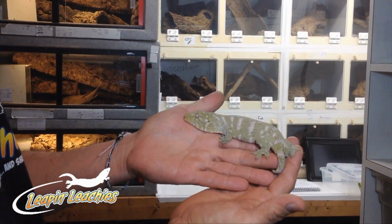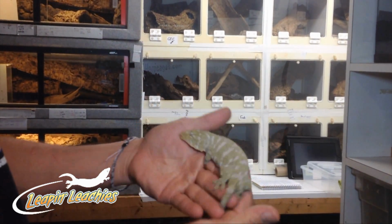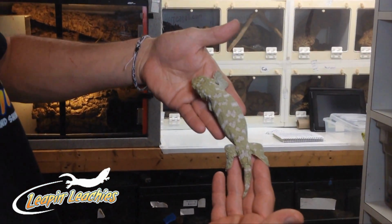This is a large juvenile, more standard-looking Brosse where you can still see the nice diagonal striping. Some pinks going on here. Pudgy little girl.